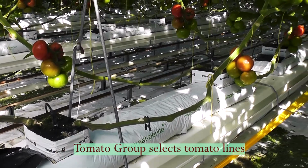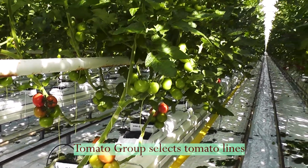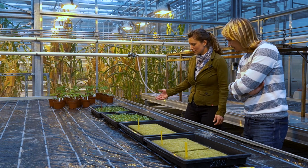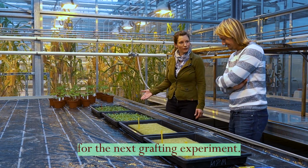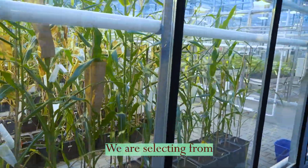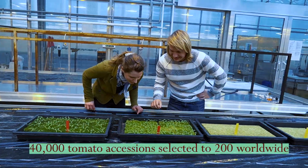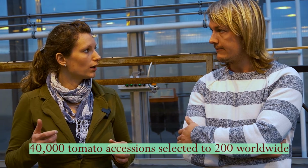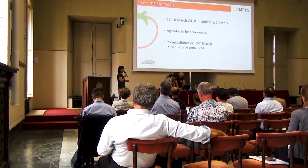So the TOMRES project is divided into 6 different working groups. So we've got, first of all, the tomato group, which is selecting specific tomato lines which are appropriate for growing under stress conditions, as well as well-watered and well-nourished conditions. So Jan, these are your tomato babies for the next grafting experiment within TOMRES? We are selecting from the big amount of something like 40,000 tomato accessions we have worldwide. And we're trying to bring this huge amount down to 200, 250 lines we can really screen in TOMRES within the project. And we do that with different working groups across Europe, basically.